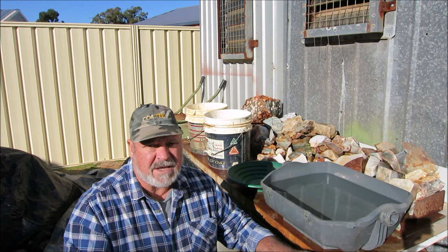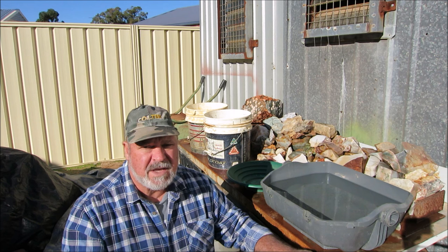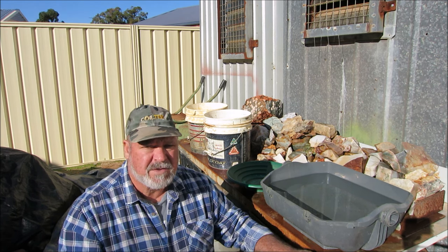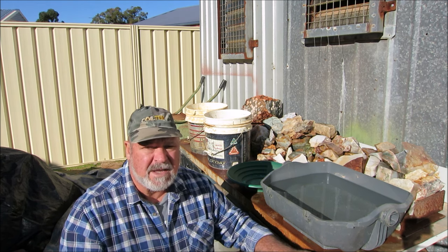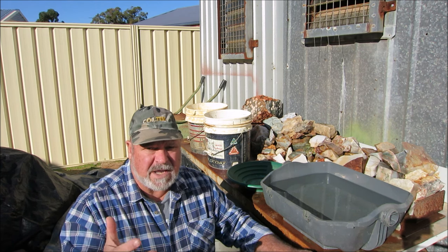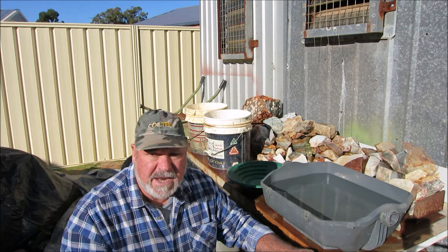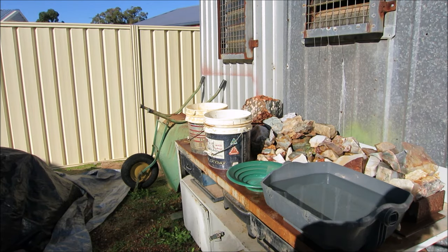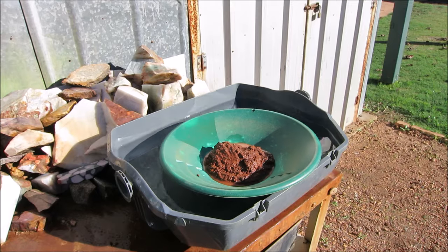He hasn't panned any of it. He brought it home, he didn't want to deal with it, so he gave it to me to process. Apparently there is gold in that creek. His name's Randy, a mate of mine, and he's kindly given it to me to process, so we'll pan it out, guys, and see what we get. Okay, I'll just set yours up and I'll be right back.